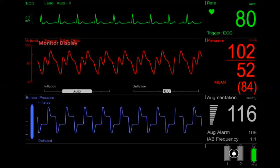So the systolic may go a little bit higher, but the augmented one will still be the same because it's dependent on the diastolic pressure and the size of the balloon inflation, which is the blue line here, the blue line adjacent to the 116. So the only change that you may see, Hussein, just like Khalid said, is that your 102 reading may change a little bit higher.